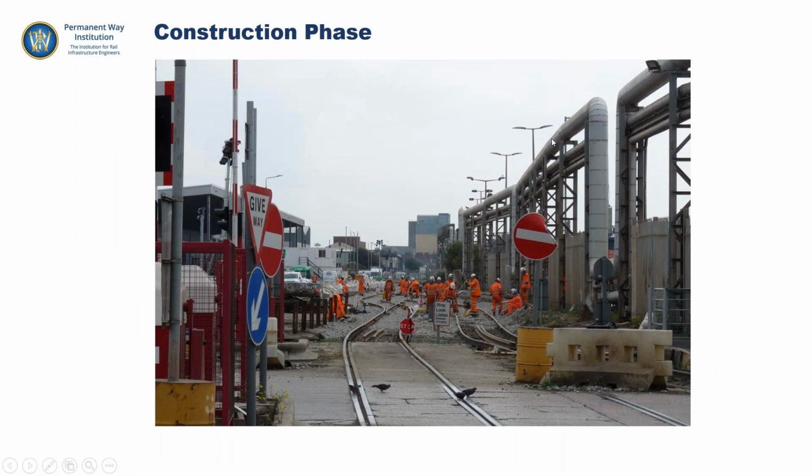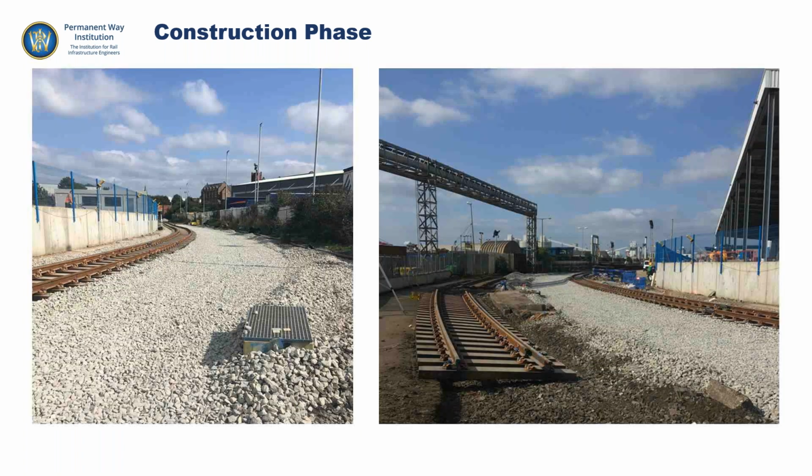Thank you. Conscious of the time, I'm just going to whiz through these last few slides now. So these last few slides show the works during construction. This first one is looking from Strand Road through the S&C area towards Derby Road, or towards Regent Road crossing. The S&C for this site, although it's hand points jointed on timber, was actually installed with the Keir-off crane during a blockade of the port's track.